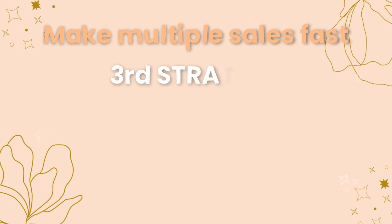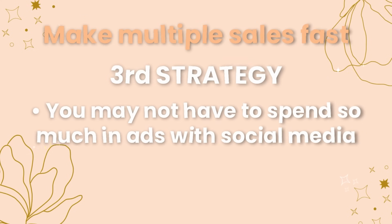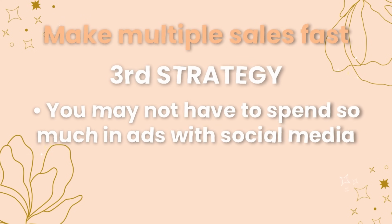Now, the third strategy comes into play, where you may not have to spend that much on Etsy ads. Depending on your risk tolerance for your budget, I would not suggest Etsy ads to those who do not want to spend a lot of money out of the gate. If you are, again, throwing spaghetti at the wall with your listings and you don't know what's going to stick, I would not use Etsy ads to begin. What I would recommend is social media.